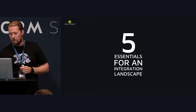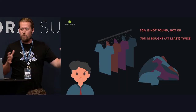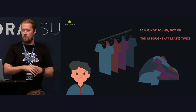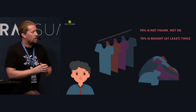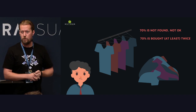So quickly covering the five essentials for an integration landscape. This problem is quite a tough one. According to industry practice, when you build an architecture in an API landscape, you are supposed to reuse up to 70%. For instance, building a system API in front of a system and then using that API instead of directly integrating to it over and over again. But if you flip this coin, it also means that if you don't have order in your wardrobe or in your API landscape, 70% is bought at least twice or developed at least twice.